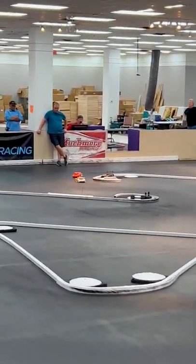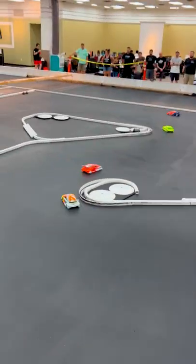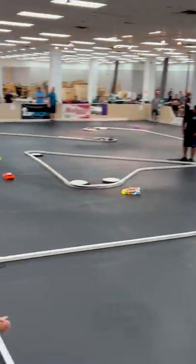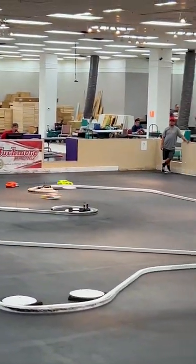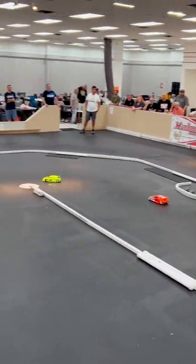Wright makes a little mistake. He's got McCoy all over his back wing now. Down the back straight they come. Kyle Haney with a little bit of breathing room now. Coming up on some loud traffic. Hey, you got it, Brian, right? Leaders down the back straight. Your top three cars are nose to tail coming around.